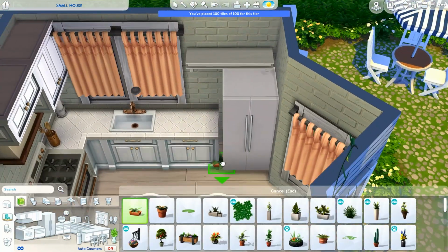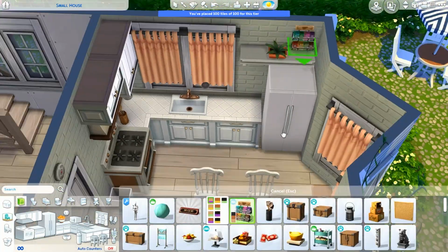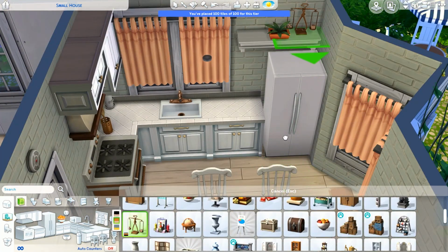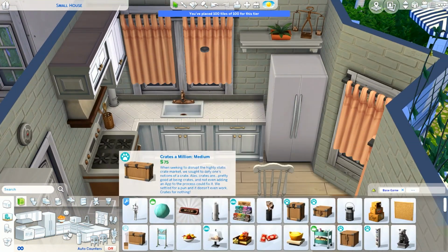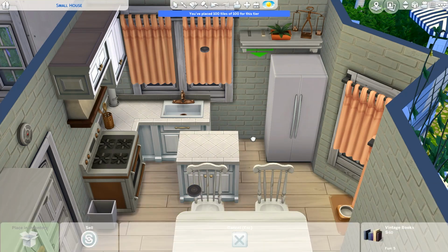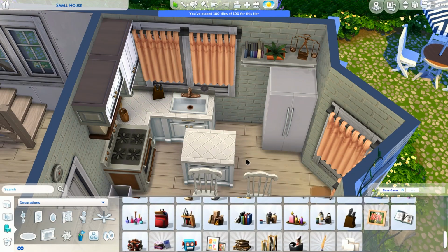I did a base game starter home ages and ages ago, and that had a lot of darker tones on the inside, and I think that looked alright. But for houses like that, you just need a lot of light going through them, otherwise it can look quite shadowy and dark on the inside. But I guess it just depends on what kind of style you like. I quite like how the interior turned out.